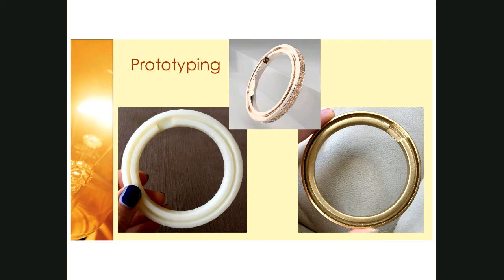The one on the left is a 3D print. I call it the ugly prototype. That one was created just to figure out the function. So it's a works-like prototype, but not a looks-like prototype. And then the one on the right is when we thinned it out. We spray painted it gold. We made the measurements a little different to make it look better.